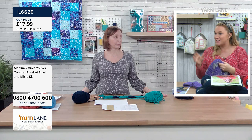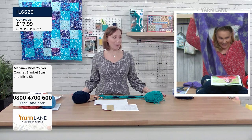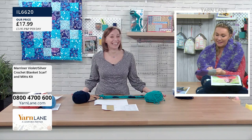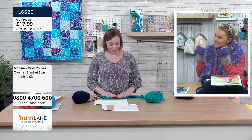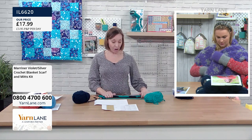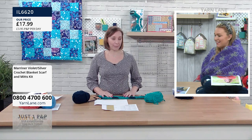And this is a technique that was new to you as well. It was, yes. I had to learn something new. Oh, that is a nice big scarf, isn't it? And these are lovely, I must say. So why is this different? What's this technique called? They feel so thick. They are quite layered. Well, for a start, it's super chunky. And then on the scarf, to get the pattern, it's what's known as tapestry crochet.